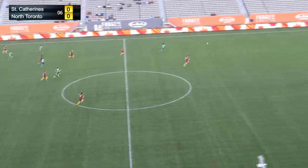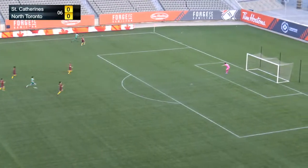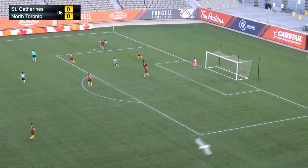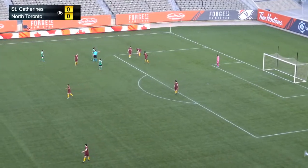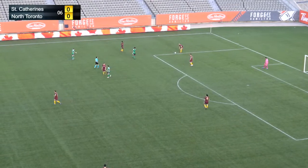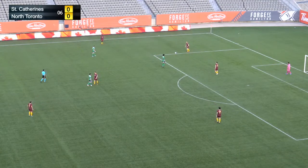Counterattack now for North Toronto. Making way is number 9, Zakaria. Zakaria attacking on the left-hand side. Will he get there? No, he will not. However, St. Catherine's Roma player goes down, and the foul is given. Good counterattack there by North Toronto, wearing green.